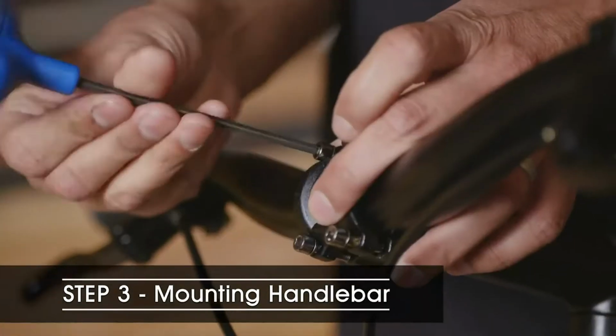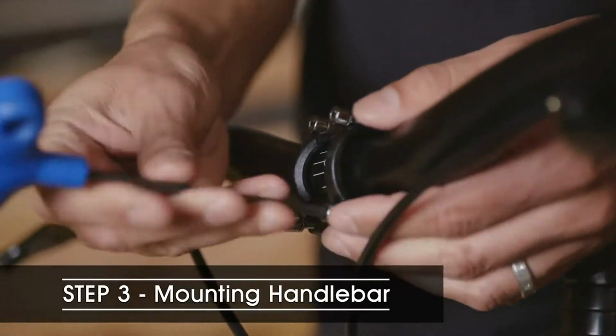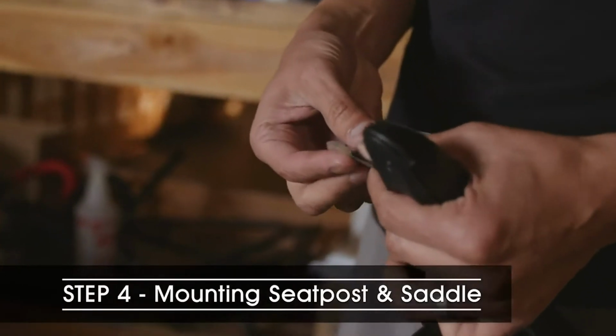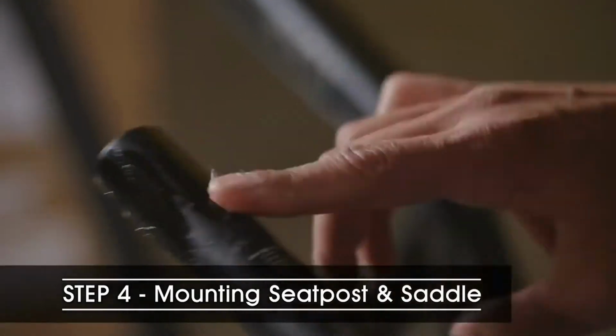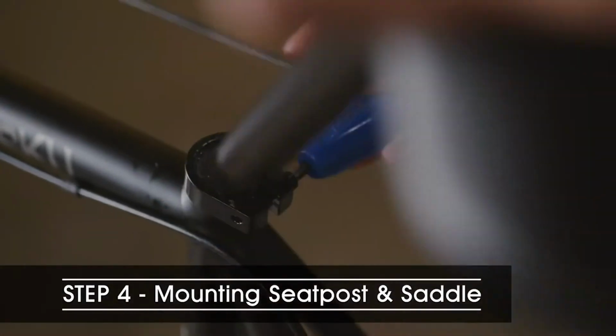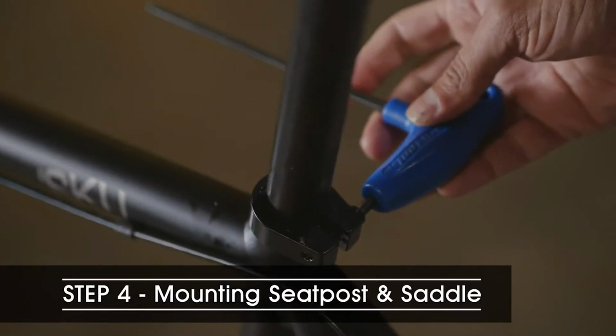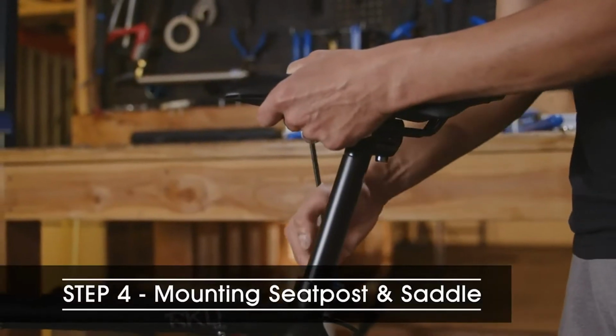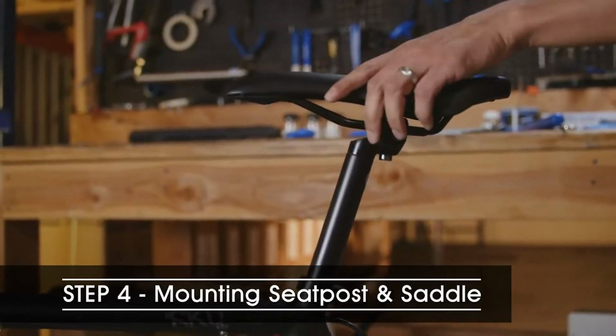But don't tighten it down too much yet, you'll have to adjust them later. While installing the seat post, make sure you add some grease where it will be inserted and on the seat post itself. Loosen the seat post clamp with a 5mm hex wrench, then insert the seat post. Adjust it to your preferred height, then tighten securely.